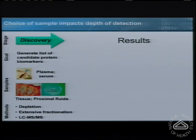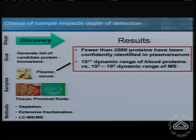So, discovery. Discovery has gotten a really bad name in proteomics, in part because of where a lot of this work was started. Trying to do discovery work using plasma or serum, if it can be avoided, is a terribly difficult place to start. And you can just look at the results. Even today, the best efforts to date have yielded fewer than 2,000 proteins confidently identified out of plasma or serum. The problem here really is the enormous dynamic range of the proteins that are present in blood, estimated to be on the order of 10 to the 11th. A small number of these proteins are present in extremely high abundance, and the dynamic range of the mass spectrometer is actually quite limited relative to this dynamic range. So we face a problem here in trying to analyze blood.